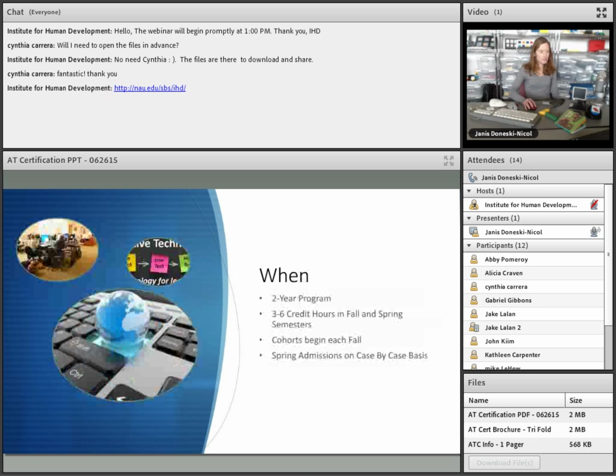And to give you a little bit more information about the program, for example, when does the program occur? So we're a 2-year program, and we offer classes in the fall and spring. We do not currently offer summer courses. Students take 3 to 6 credit hours in the fall and the spring semesters, and the cohorts typically begin each fall. I prefer that students start as a cohort.